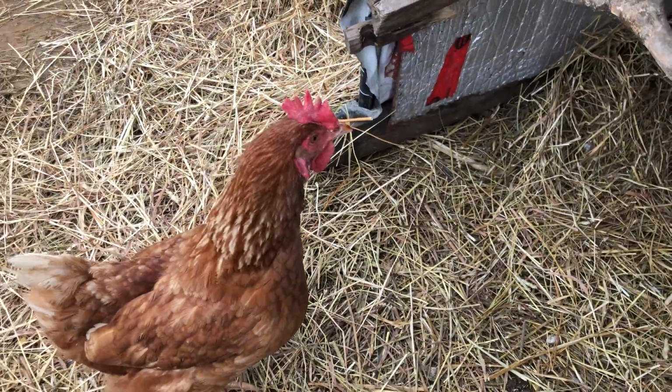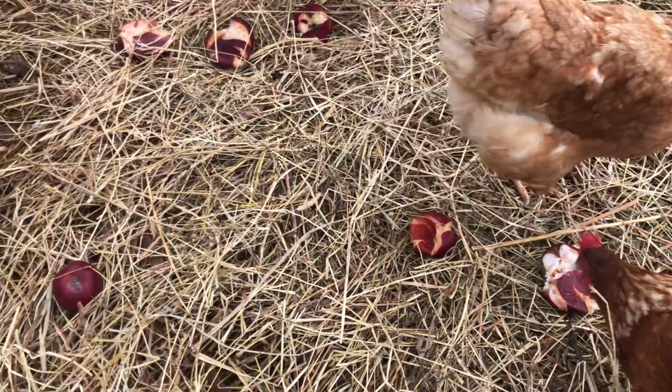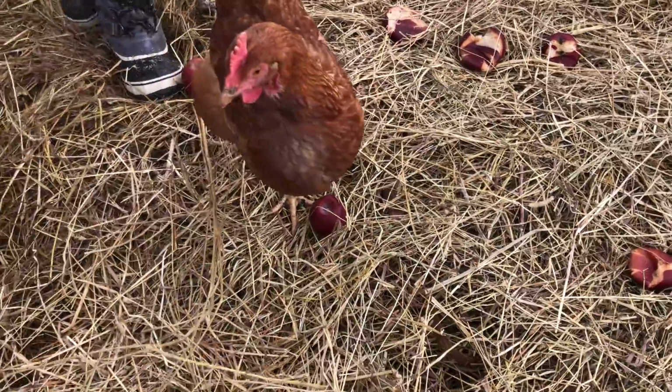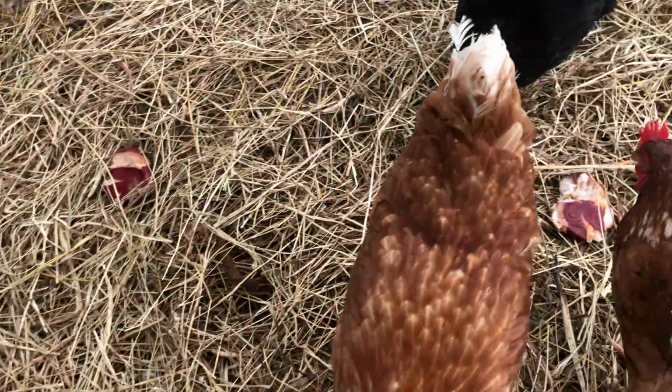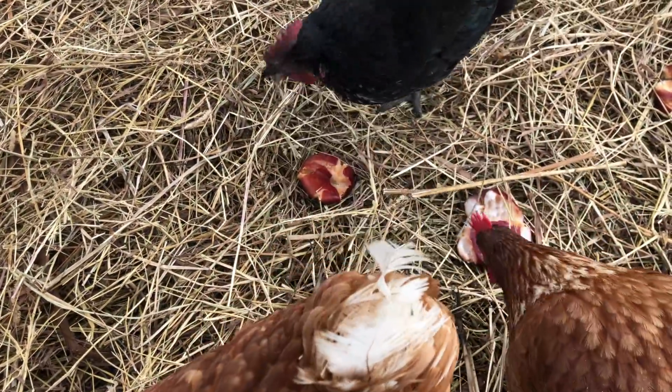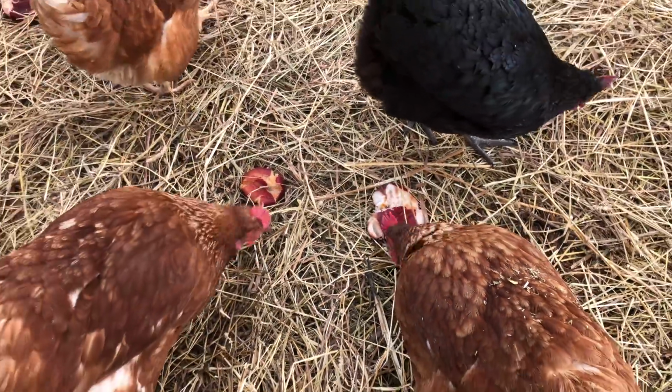All right. And their final touch, some nice apples that I've just frozen. You like this, girl? Nice treat. Apple popsicles for a cold day.